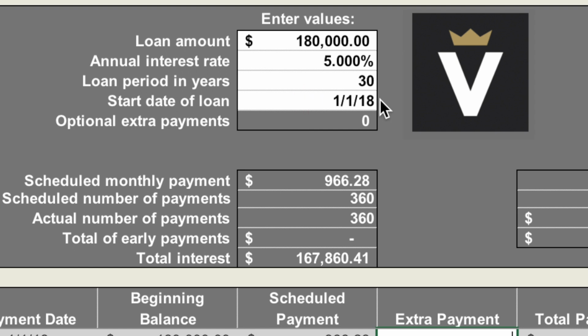Now, before we get to the solution, let's take a close look at the problem. With $966.28 principal and interest payments, over the course of that 30-year term, you as a borrower will end up paying almost $170,000 worth of interest costs. Now, hopefully that's enough to make you nauseous and want to do something better.